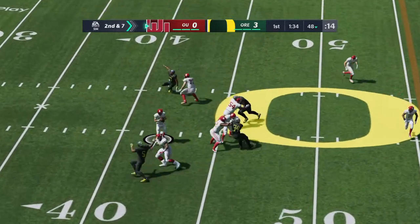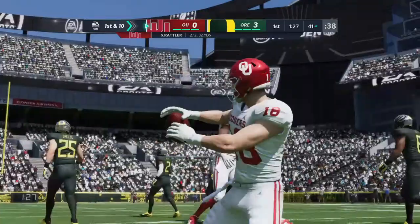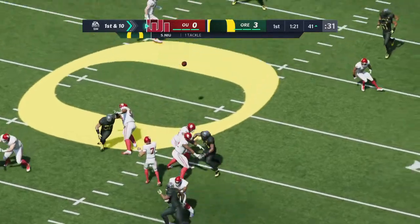Here's a 2nd and 7. And a quick throw here, that's complete. And he'll be brought down with a first down as the tackle's made at the Chiefs' 41-yard line. It'll go as a gain of 11 and a Charger first.